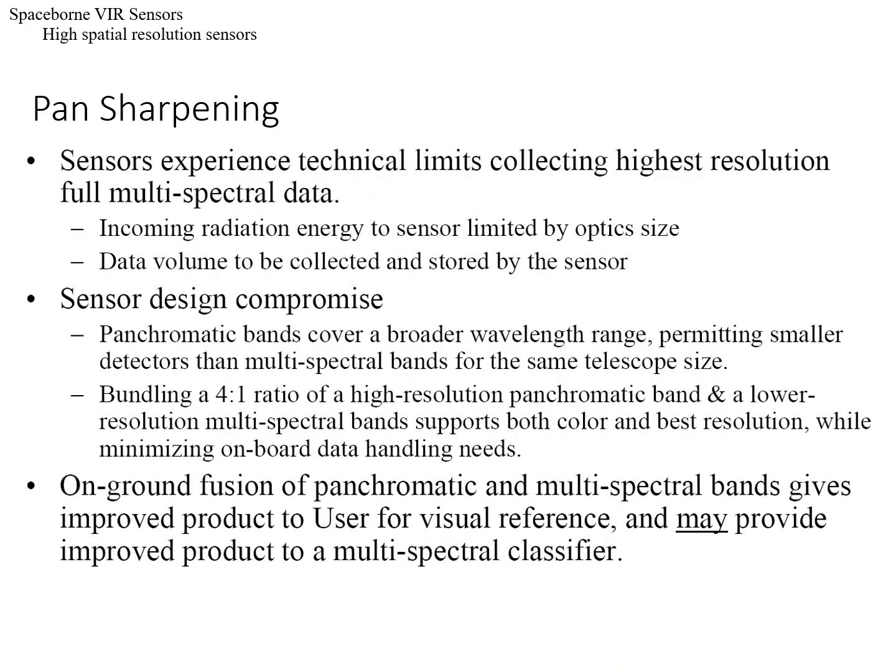And I want to talk about something called pan sharpening. So I've said, this high spatial resolution data generally comes with a panchromatic band that's high resolution, multispectral bands that are lower resolution because of these limitations due to the optics and the actual sensor pixel sizes, as well as to some extent the amount of data that you can collect, store, and transmit from the satellite. So you have this bundling of a 4-to-1 ratio of multispectral and high resolution panchromatic data. And after you've collected the data, there's a process called pan sharpening that can be used to try to reproduce a product that appears multispectral, but with the higher spatial resolution.